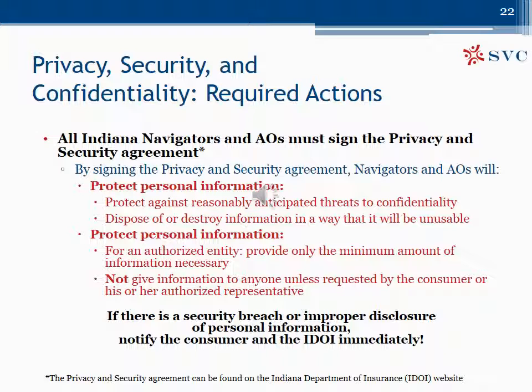For example, a navigator must be sure to shred all documents with a consumer's personal information should they be left behind. It is also necessary to provide only the minimum amount of information needed by an authorized individual or organization. For example, an Indiana navigator should only release the amount of information that is absolutely needed to complete the application, and not provide a lot of extra information that the consumer happened to share with you as you were getting to know each other.